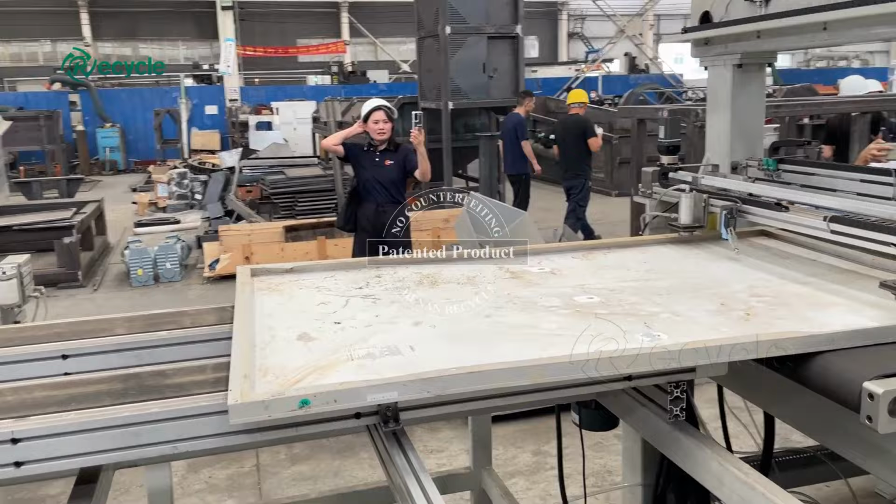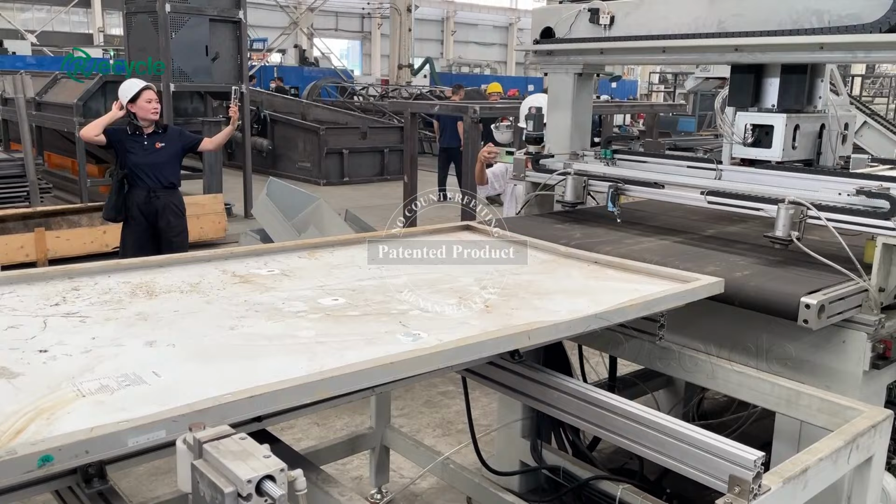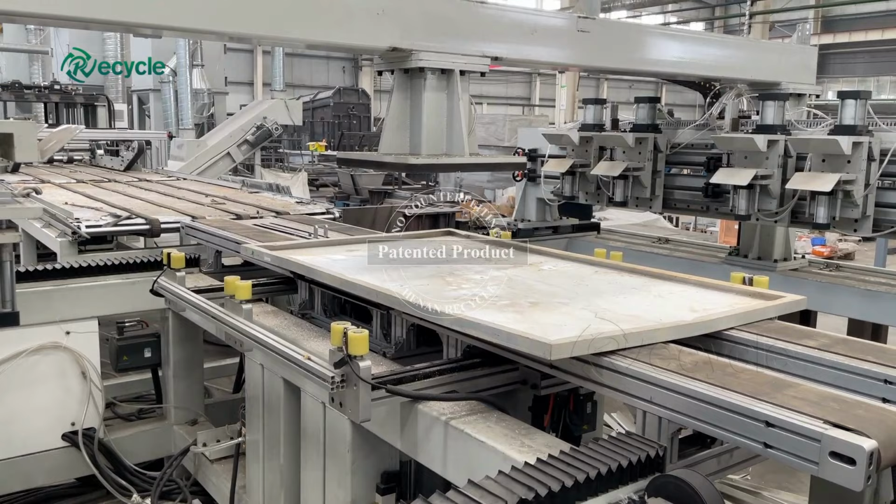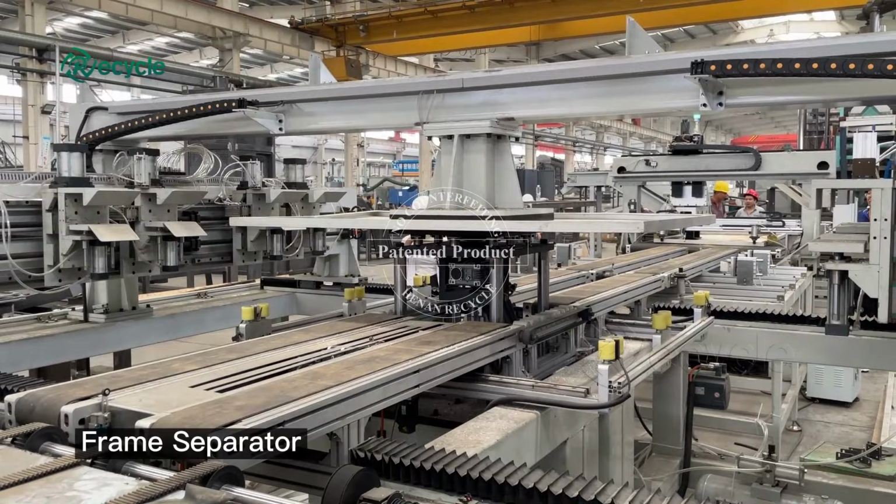space in landfills. How to dispose and recycle solar panels? Crystalline silicon solar technology holds the majority of the market share for solar panels. This type of panel consists of a plastic junction box, aluminum frame, glass, and ethylene vinyl acetate sheets.